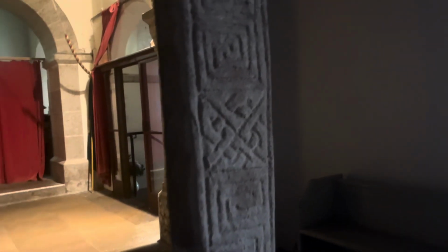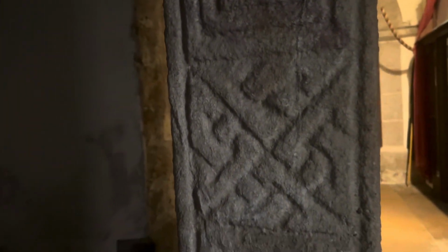And in the centre we have this beautiful, I think 10th century, Celtic cross with some quite Viking type engravings on it.